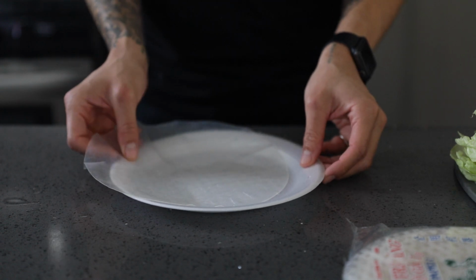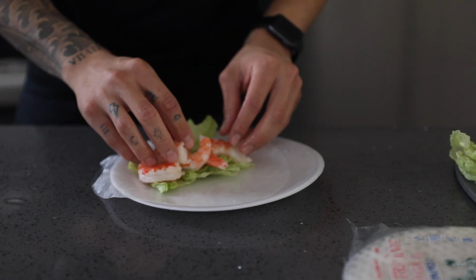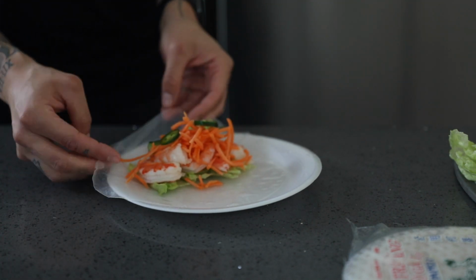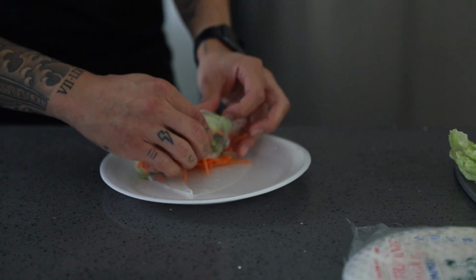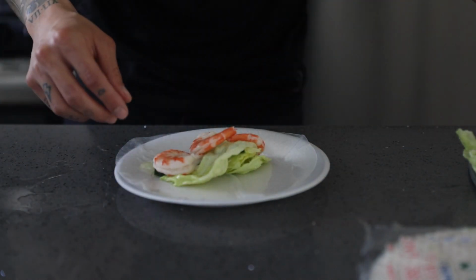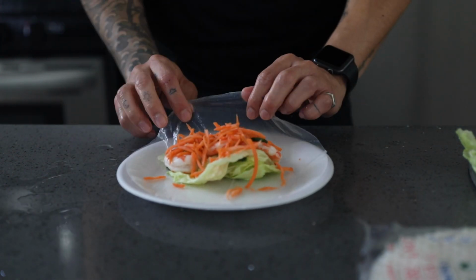Just lay it on a surface like a plate, and start assembling. I also didn't show you, but I added jalapeno from my fridge because I like a little bit of heat. And you start rolling. You just want to bring it towards the edge, fold the corners in, and start rolling. The water and the stickiness of the rice paper will make it easy for it to adhere. And yeah, that is all you do. You bring the toppings to the side or the corner and roll it.